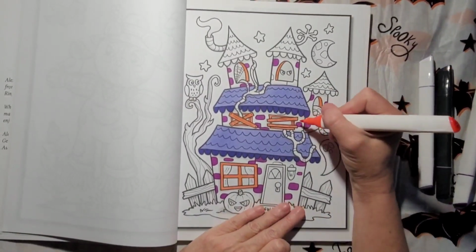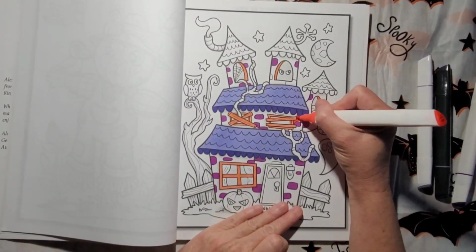This is a pretty orange. And I'm going to color this house this color here.